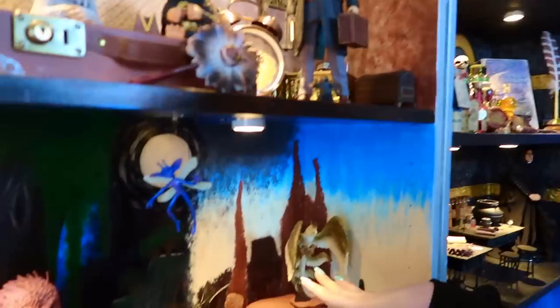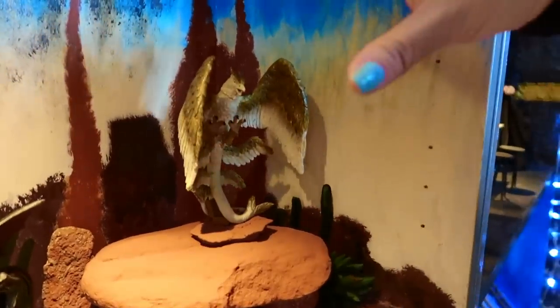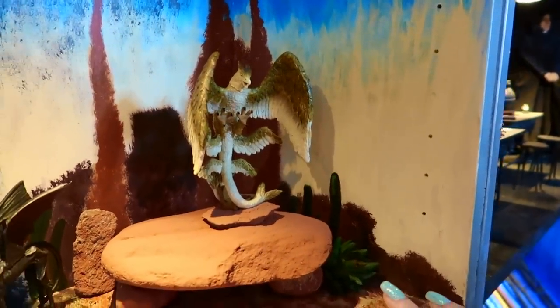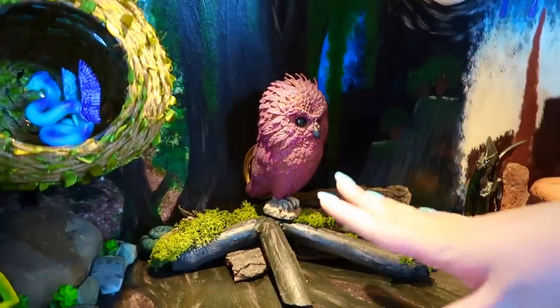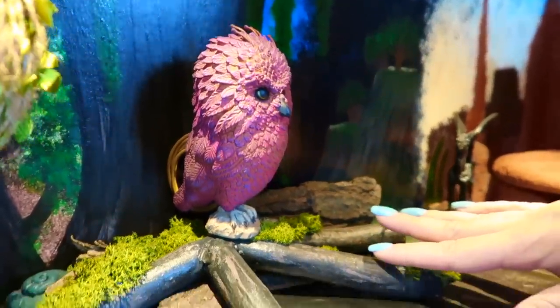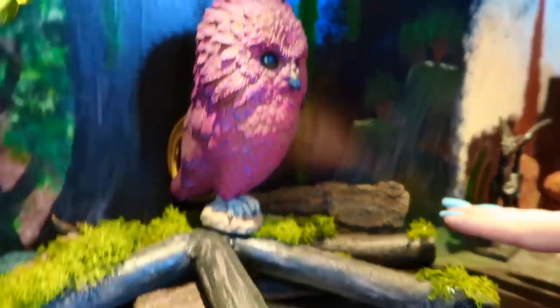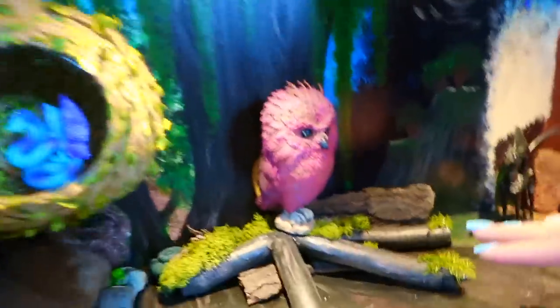I love you guys. And then we've got Frank the Thunderbird, who is in Monument Valley in his section. And then we have the Hooper in his section on a tree that I actually cut up and stuck back together using amazing glue and moss. He's not a Foompa, he's a Hooper.